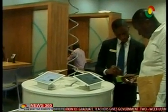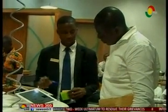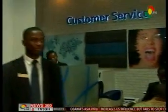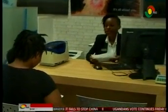An iPad zone has been provided for customers to use in transacting electronic banking. The new branch has booths for semi-private transactions and cubicles for private transactions. There is a check-in area which is not available in traditional banking halls, where customers are assisted in case of any difficulty with the new system. There is also a coffee lounge. Customers who open new accounts are provided with their Visa ATM cards instantly.